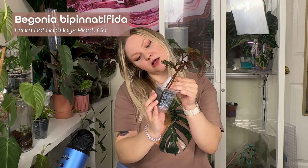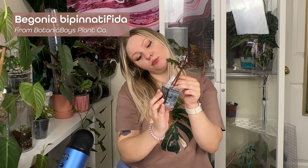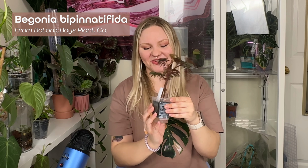Okay, this next begonia I'm super excited about. This is not one that I knew that I wanted or needed, but look at this pretty babe. Got a little leaf on there. Picked it off. But yes, so gorgeous. This is a begonia by Nidophydia. I don't think I said that right. I will also put that on the screen for you guys.